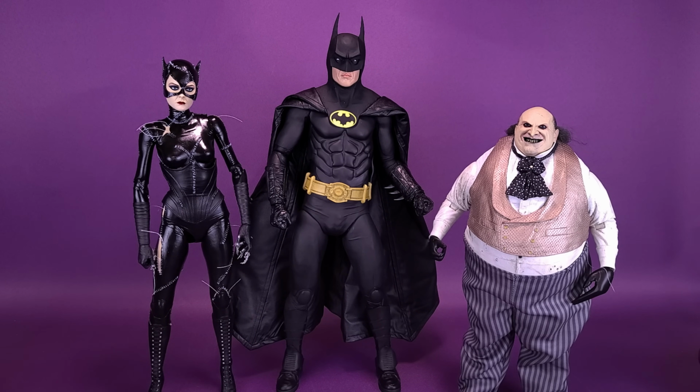I feel like their height should be a little bit closer to one another, but I think the quarter-scale Batman came out first. Catwoman then came out later, along with the Penguin, so as a result of it, they're not quite 100% scaled accordingly to the way that they are in the films.